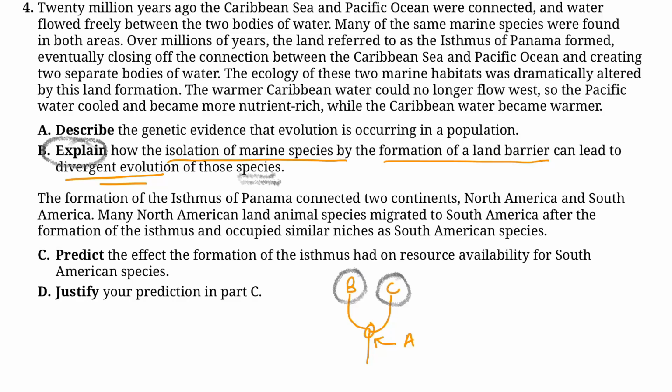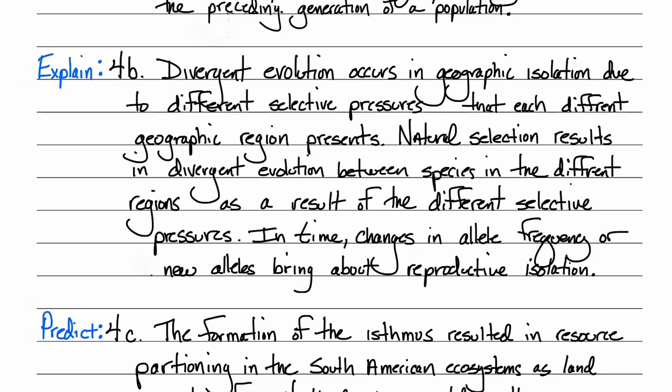So let's take a look at my answer. My written words here say: divergent evolution occurs in geographic isolation due to different selective pressures that each different geographic region presents. Natural selection results in divergent evolution between species in different regions as a result of these different selective pressures. In time, changes in allele frequency or new alleles from mutations that develop bring about reproductive isolation. To me, you really need to speak to divergent evolution creating an opportunity for this reproductive isolation.